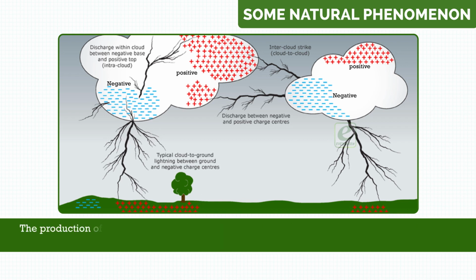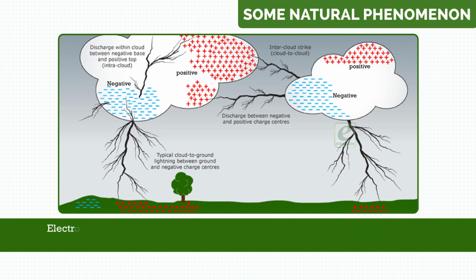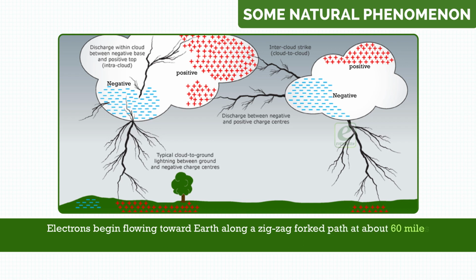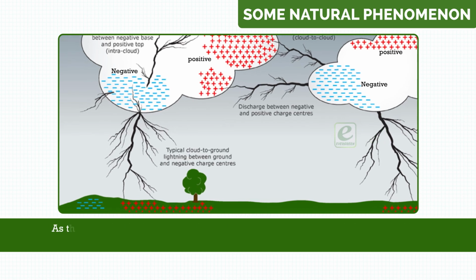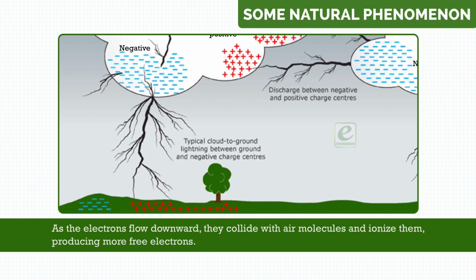The production of a lightning bolt begins when the negative charge at the bottom of the cloud gets large enough to overcome air's resistance to the flow of electricity, and electrons begin flowing towards Earth along a zigzag forked path at about 60 miles per second. As the electrons flow downward, they collide with air molecules and ionize them, producing more free electrons.